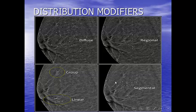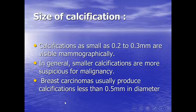So if you see that figure, you will see how to group the type of calcification you see, either diffuse, regional, segmental, grouped, or linear type. This is the linear branching type of microcalcification. Regarding the size, micro or macro, calcification as small as 0.2 to 0.3 millimeter can be visible mammographically with the aid of magnification and compression, and nowadays with the aid of artificial intelligence and computer assistance.